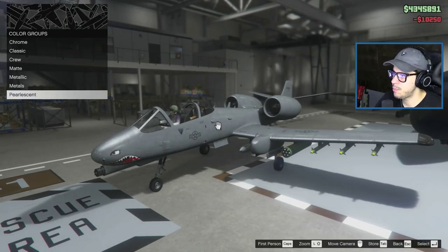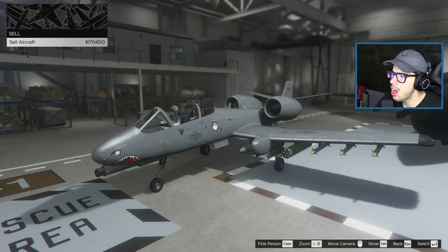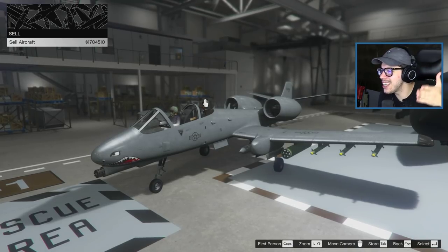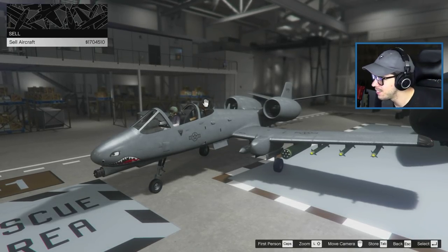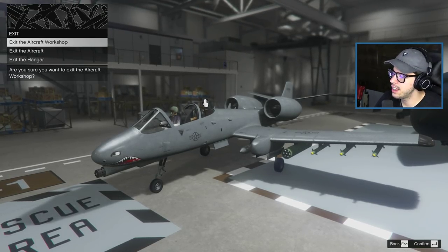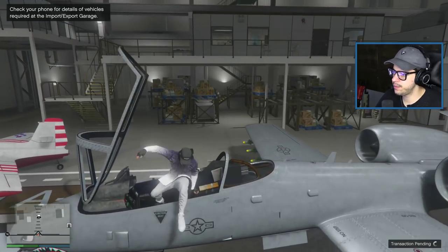All right, so this is an expensive plane. This super, super expensive plane. What can we sell it for? We could sell it for... Oh, that's just robbery. What? How can I only sell this plane for 1.7 mil? What? Come on now. Imagine I sold it. All right, let's go ahead and exit the aircraft. Let's take a look at it.